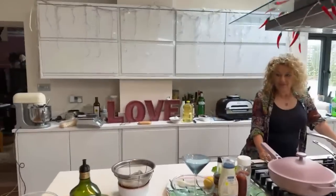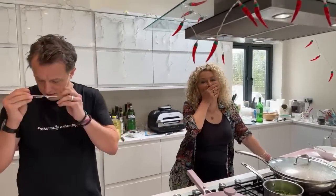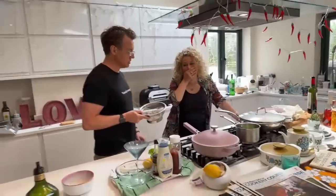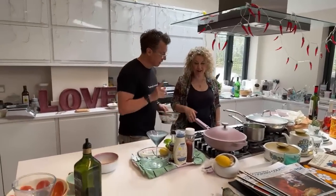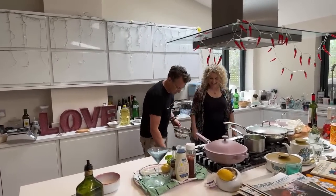Hang on a minute. What? Realising the prawns aren't orange. Pink. Prawns aren't pink. Shit. What do I do? Right, what could you do to make them pink? Get a frying pan out. Oh my God, dude, I forgot to cook the prawns.